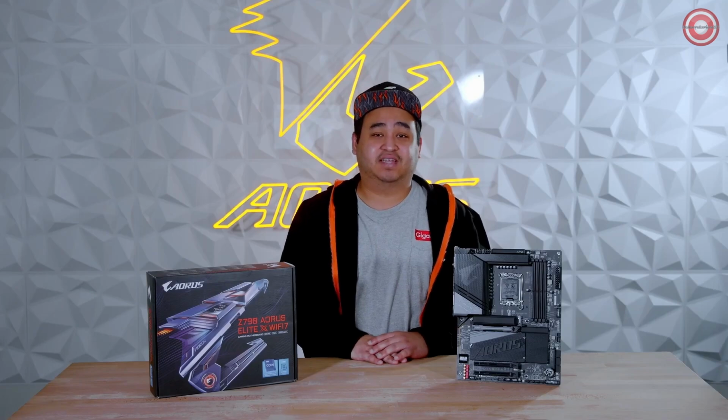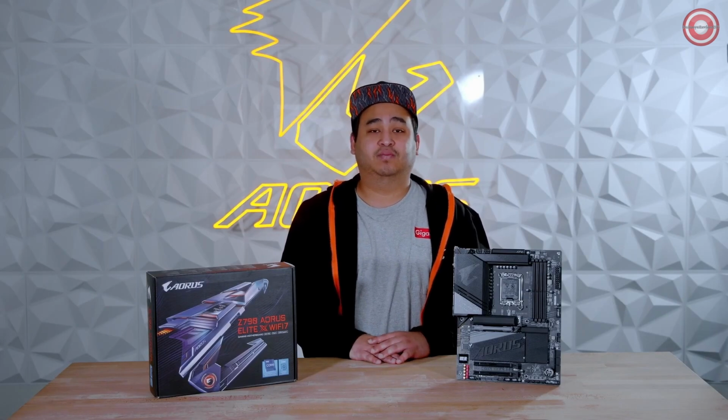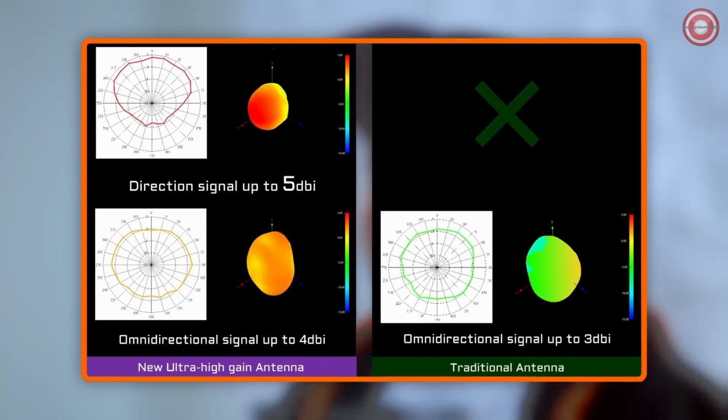Lastly, we also have fast connectivity, and all of our Z790X boards are going to be coming with Wi-Fi 7, which allows for up to 5.8 gigabits a second at 370 megahertz. They also have the new ultra high gain antenna, which has improved directional signal up to 5 dBi and improved omnidirectional signal up to 4 dBi.